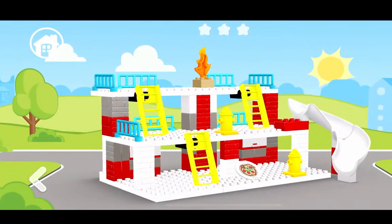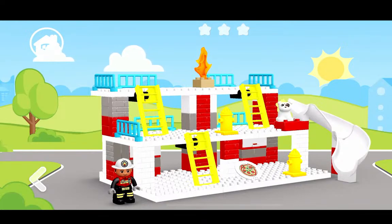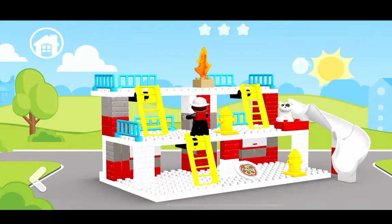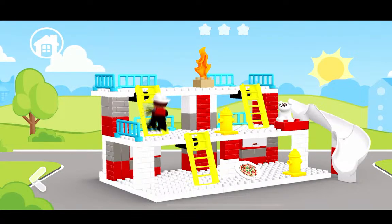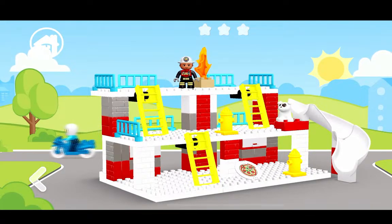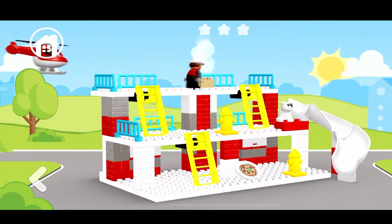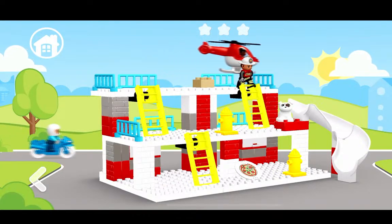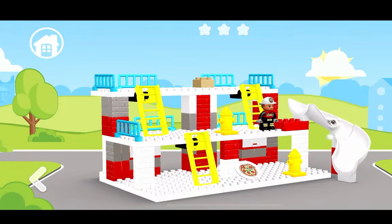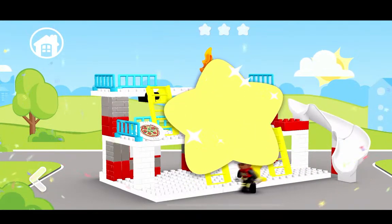Yeah. Look. Oh, let's play with the fireman. He needs to climb the stairs. Go. And one more stairs. Now he needs to put out the fire. Please. Yeah, super. Then go down the stairs to the dog. Hello, doggy. Super. We collect the star.